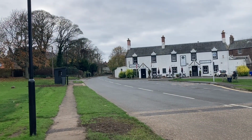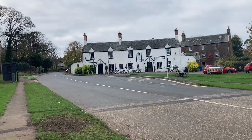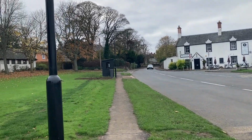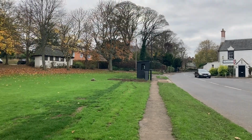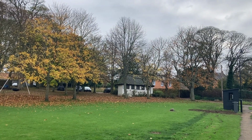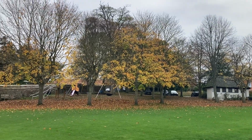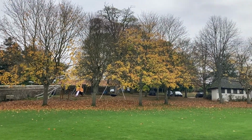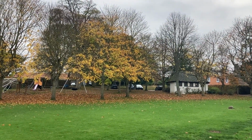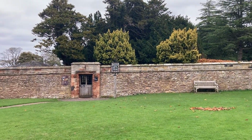So if you're coming in to Dirleton from this direction, you'll see the castle on your left hand side. Just like that car coming in. So you turn right just before the wee bus stop shelter, and you'll see the little toilet block on your left hand side, and you can park in there. So keep an eye out for the little kids play park, and the parking's just up there. So just to let you know, if you're ever coming to visit, you can park there, and you can just walk down, and the entrance to the castle is right there.